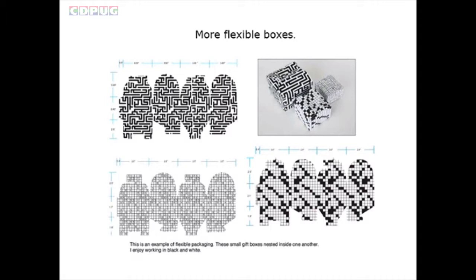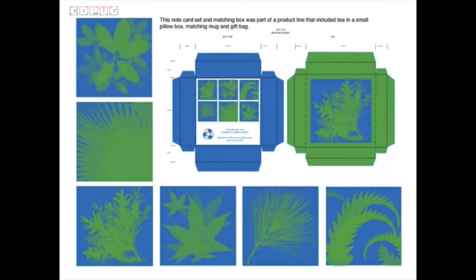I also did a project with rigid packaging design, which I liked a lot. And this had a bunch of cards in it that were based on plants that I found around the yard. And this also had a little shopping bag with it. And it was just one of my favorite projects I had as a student.